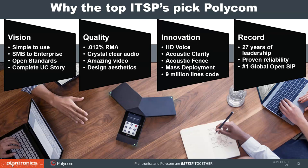And we have a complete UCS story from the headset portfolio, desktop phones, conferencing, as well as video. Our quality, our RMA return rate, is still extremely low. Our audio has always been crystal clear and always been clean. We drive to give higher video standards across the board, and our design aesthetics are all new now.